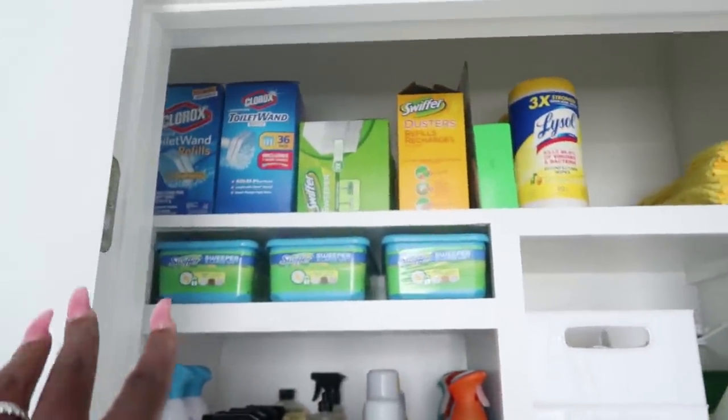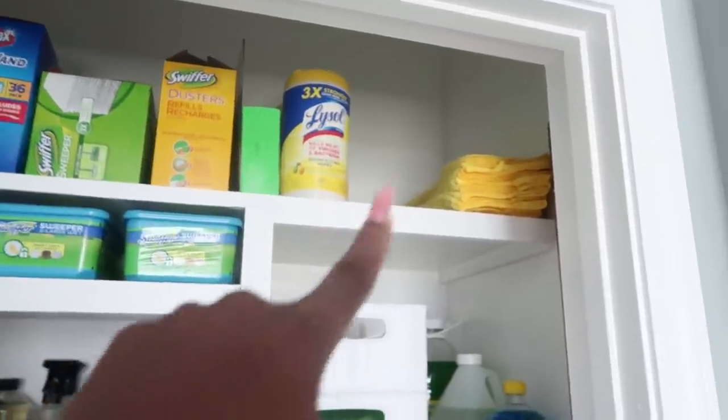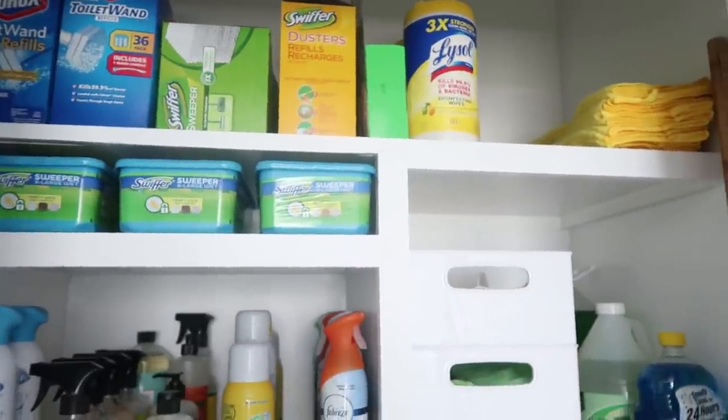And then up here I have my refill items, so you can see that I have some more of the Lysol, I have some more towels, and my Swiffer duster, and then I have the toilet bowl cleaner.